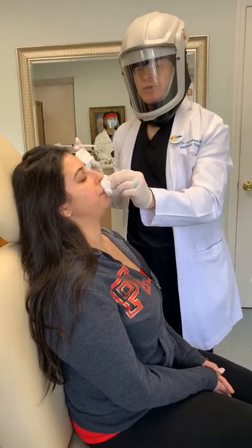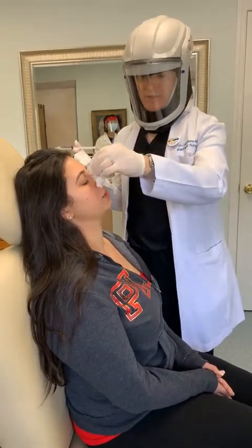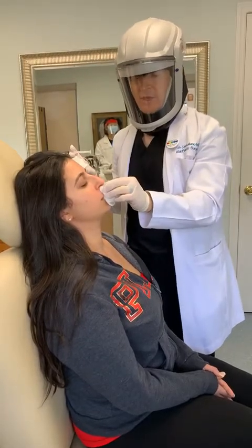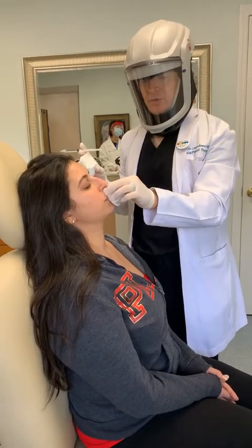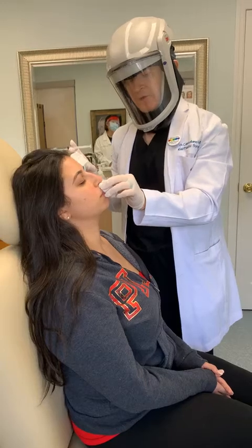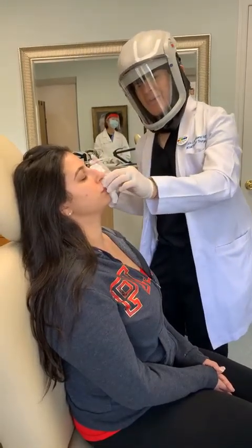ABCs of plastic surgery. A stands for areas. There are 4 areas that we address for the facial appearance. If we sag, we tighten. If we lose volume, we fill. That's what we're doing today, filling. Sun damage, wrinkles, and sunspots to the skin, we can polish and repair. The 4th area is behavior, that's our behavior when we smile. We always look our best.